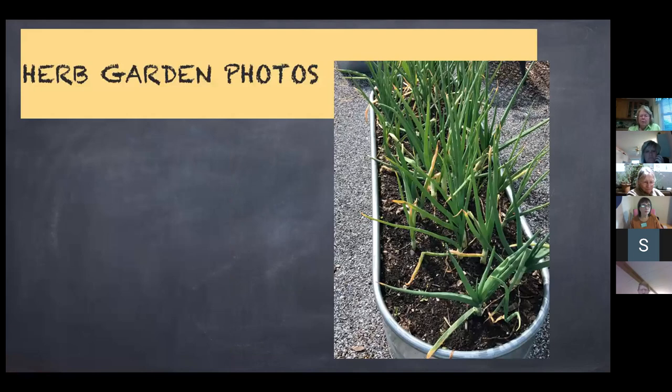Okay, I think I put my pictures on the wrong side. Y'all can't see them very well.